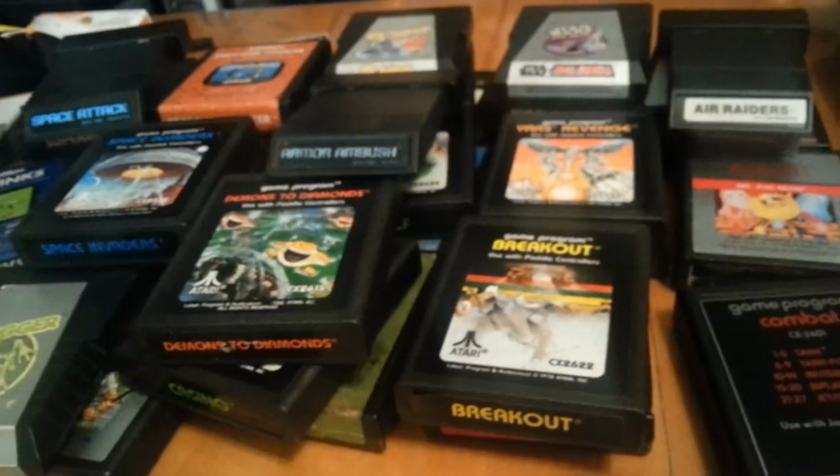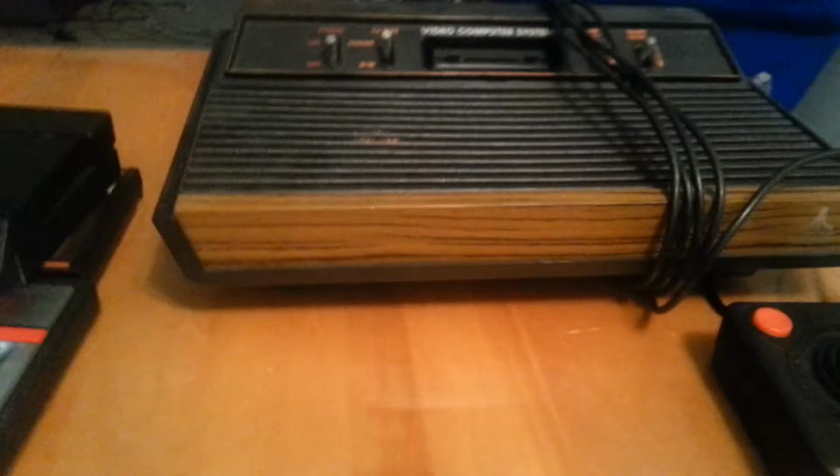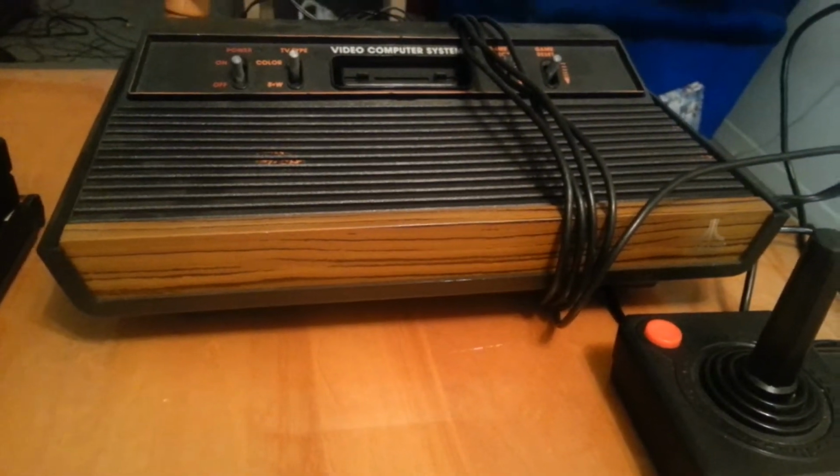Nice little pile here. I kept them in one of these cases again. I like to keep my games fresh, so I put a lid on them. It's not as fancy as what most people do, but I can't really afford any better, so there's the Atari 2600. I'd talk about it more, but I honestly, everybody's talked about it.